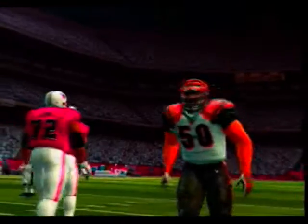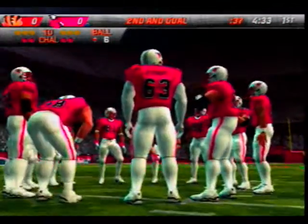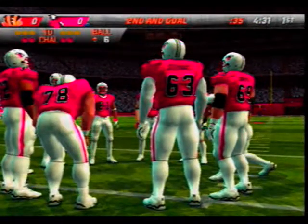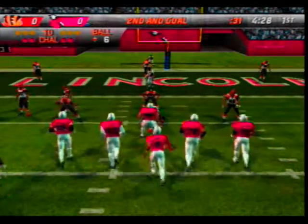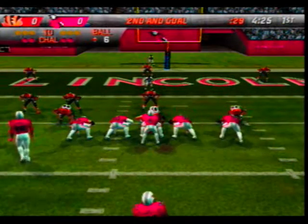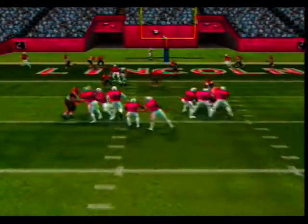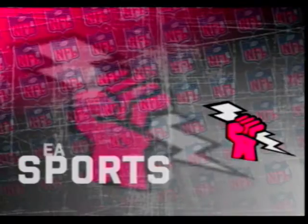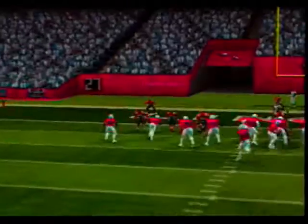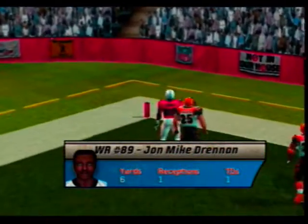They can't get the blocking they need, and now it'll be second down and goal. It's second and goal at the 6-yard line. The Bengals line up at the quarter defense. Throws to the end zone, right on the money. This is a good play by the offense in the red zone. The wide receiver is going to break away right here and come up with a catch and the touchdown.